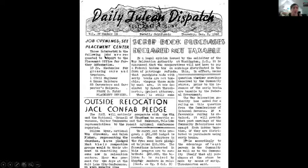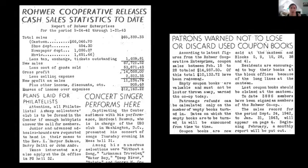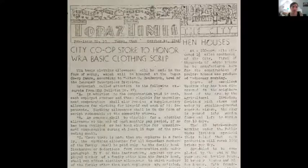It also has job opportunities for people. Special shoe stamps, good for 30 days. Residents not to bring script covers with their stubs. Patrons warned not to lose or discard used coupon books. And here are the sales at the cooperative. This is in Rohwer. The sales to date, and you can see they're very open about what's happening, but also there's a lot happening with the canteen. City co-op store to honor WRA basic clothing scripts, so they're working together there. This is in Topaz, Utah.